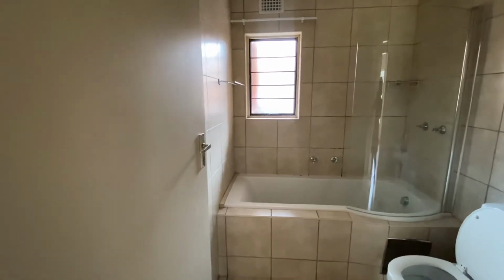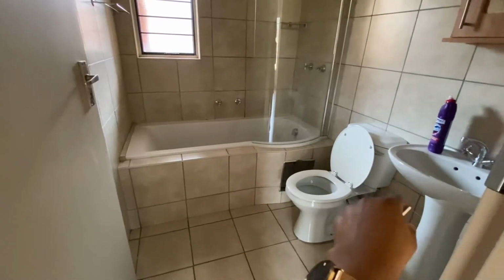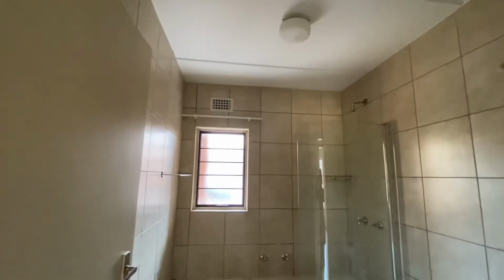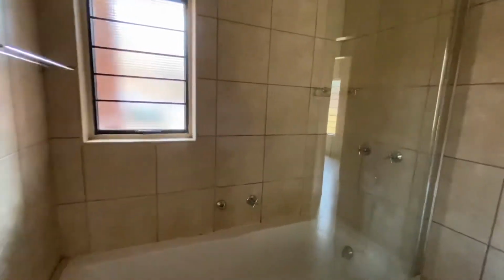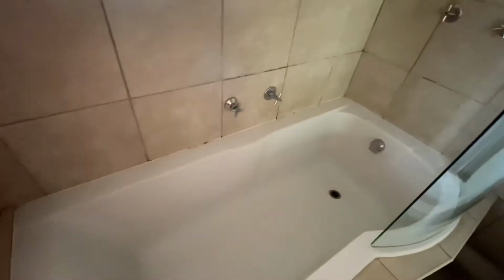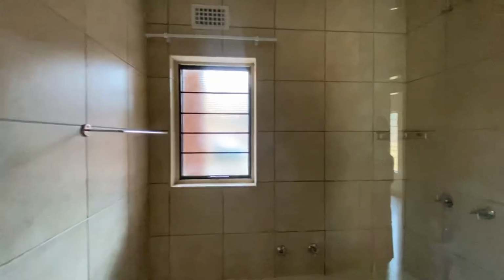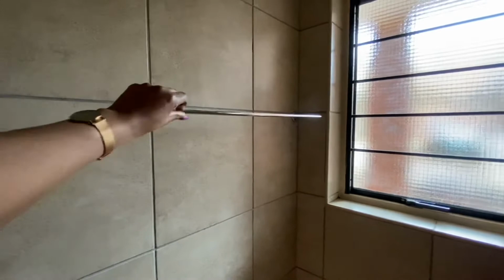I'm so grateful for Osisi, who was helping me to clean this space, but I don't have a toilet brush, so it's not so clean. So this is the toilet, bathroom, whatever you call it. I like the fact that we have a shower and a bathtub situation. I guess I'm going to be abusing the shower, because it's been a minute since I stayed in a place that has a shower. Oh, I'm grateful for this as well.